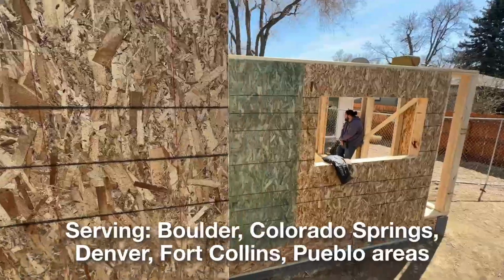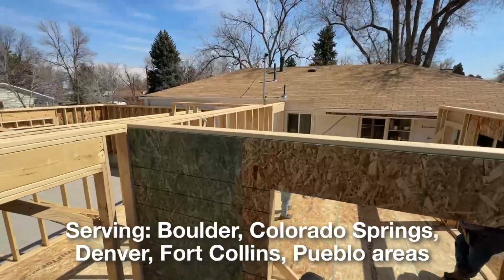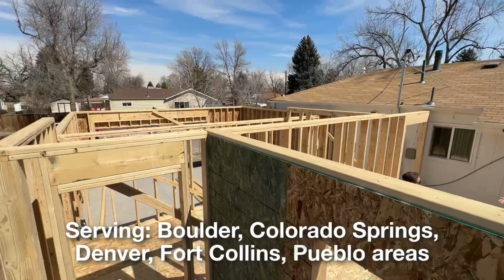So we're in framing right now. Got the foundation in, started framing. We're waiting on some steel beams that the owner builder ordered herself. And so the framers are going to get a crane out here, set those, and then we're going to be on to the second floor.